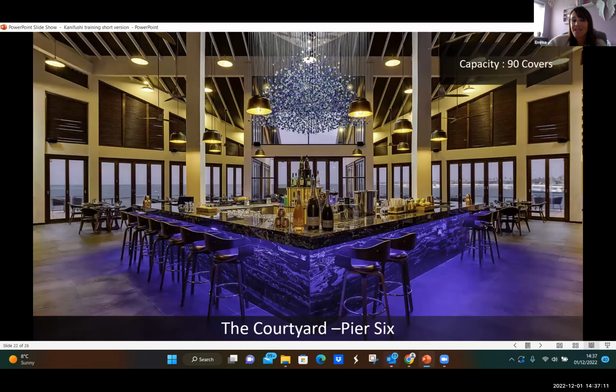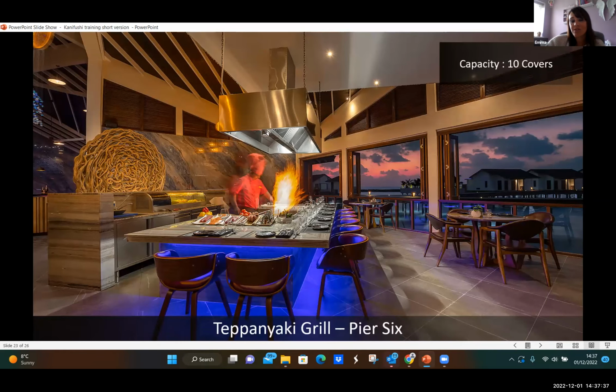And then this is Pier 6, so this is the bar area. This is our overwater restaurant and bar, so it's quite contemporary in style, because the water villas are more contemporary than our main part of the resort. Again, this is a really nice place to go for a drink in the evening or have a really nice a la carte meal. In terms of the a la carte meals here, one meal is included at Pier 6 per stay. And the teppanyaki grill, which is also at the end of Pier 6, this is chargeable. So if guests want to go and watch the live cooking here, then they'd have to pay for a special occasion.